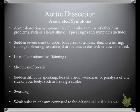So the symptoms of aortic dissection. Aortic dissection symptoms may be similar to those of other heart problems such as heart attack. Typical signs and symptoms include sudden severe chest or upper back pain, often described as a tearing, ripping, or shearing sensation that radiates to the neck or down the back. Also loss of consciousness, fainting, if we do have full dissection and it is actually ruptured. Shortness of breath, sudden difficulty speaking, loss of vision, weakness or paralysis of one side of your body, such as having a stroke. Sweating, also a weak pulse in one arm compared to the other.